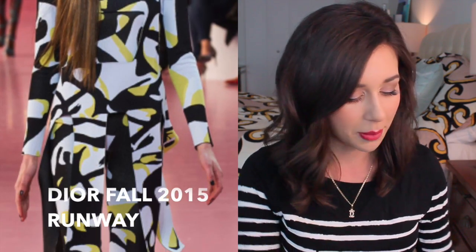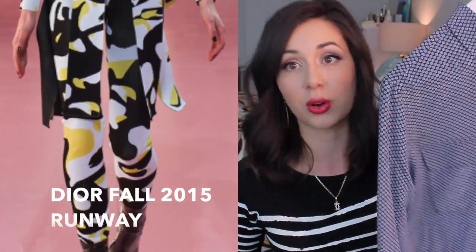The first trend that I noticed on the runway is a lot of geometric prints, and to work that into your own personal daily style, there are so many ways you could do it. I have some printed scarves that have geometric prints, so those are great choices. But in terms of larger items, even then you can go a little more subtle.